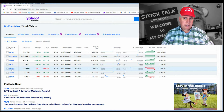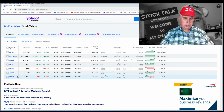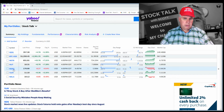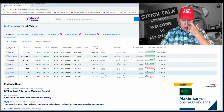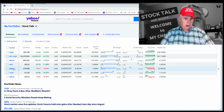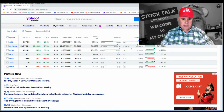My cost average is looking a lot better, but I can afford to take a loss because we've made a lot of money on NVAX. So we want to try to get our cost average at a decent place, because when this thing does go up, we're going to be getting in the money pretty quick, hopefully. Right now we're way down on NVAX, and it didn't help us none today either. See here, it went down 4% today, and I saw an article. There's an article here, why NVAX sank by nearly 5% today.